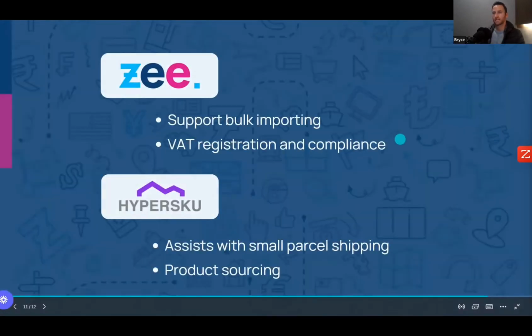Onto the more technical side of things, we briefly touched on the need for import VAT reclaim, but something that didn't come up is the need to have a local VAT registration in countries that you are holding stock in and selling in that market. Depending on how you are selling your goods, if you are drop shipping versus local fulfillment, you might need a different registration for tax purposes.